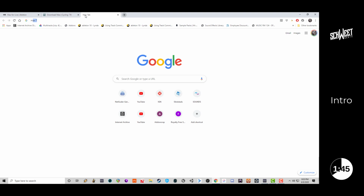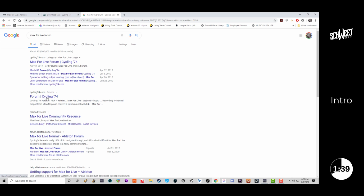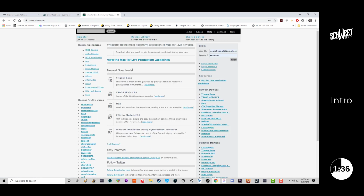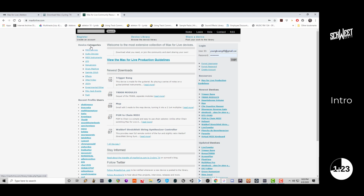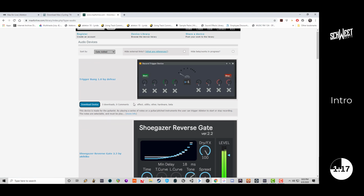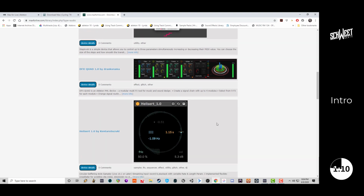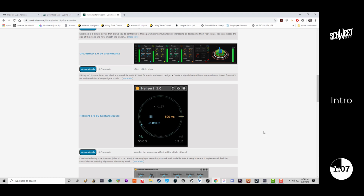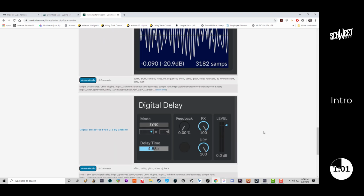So if you go to sites like Max for Live Forum or something like that, here we go. So this is a dope site. It's all either free or links to devices that people made that you can put in your Ableton software. So for instance, I go to audio devices. The first one is a trigger bang, a reverse gate. I mean, half of these most people don't even know. But this is a great source for plugins that people may already be selling that you can get for free.